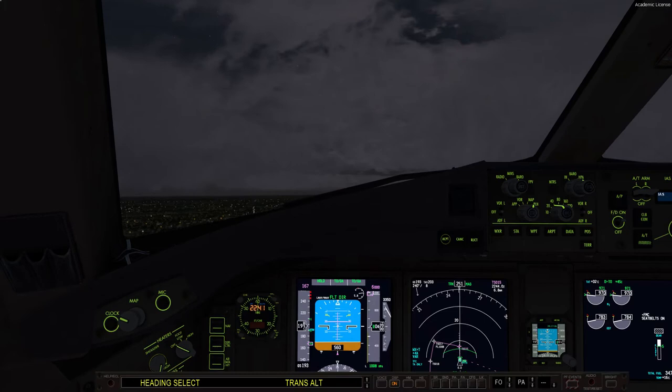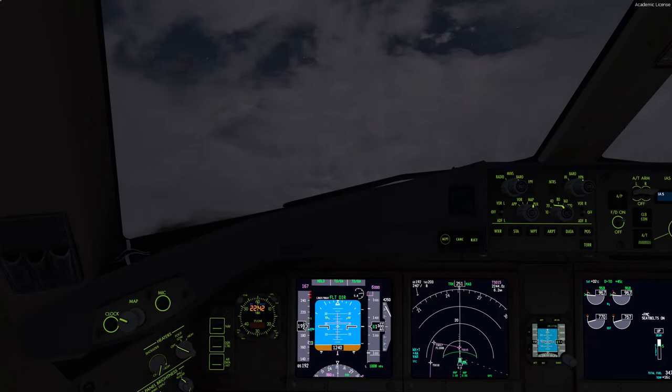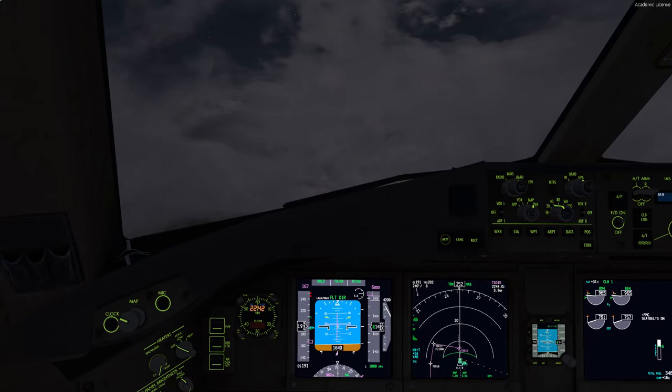Departure, EVA 030, passing 800 for 6000. EVA 030, radar contact. Continue via ATC X and Oscar 1 Charlie departure, climb to 6000. Cleared via ATC X and Oscar 1 Charlie departure, climbing to 6000. EVA 030.